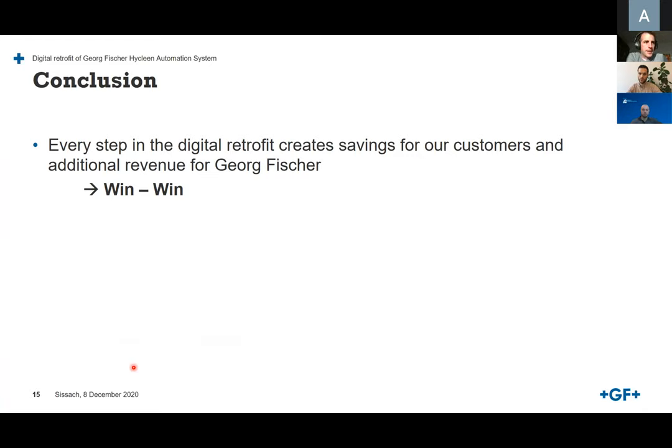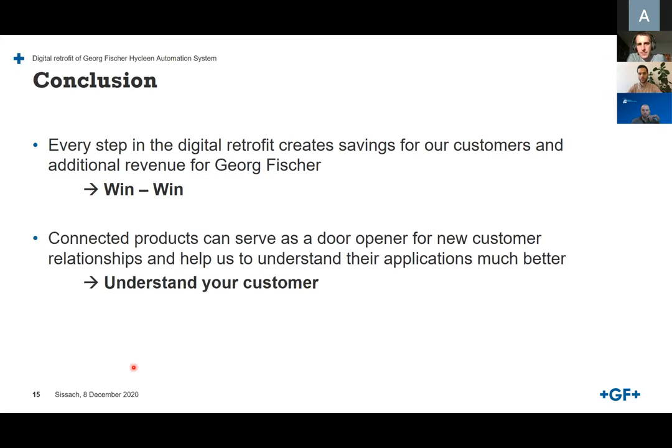So the energy consumption is more expensive. The saving you have on the energy consumption is higher usually than the amount you have to pay to invest in a Hycleen automation system. And a connected product can serve as a door opener for new customer relationships.